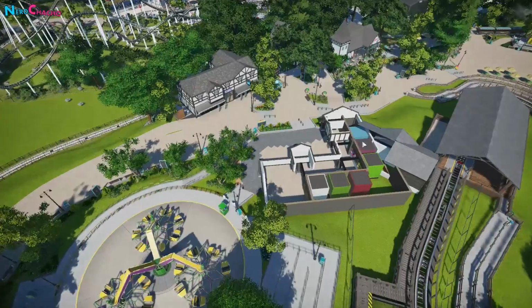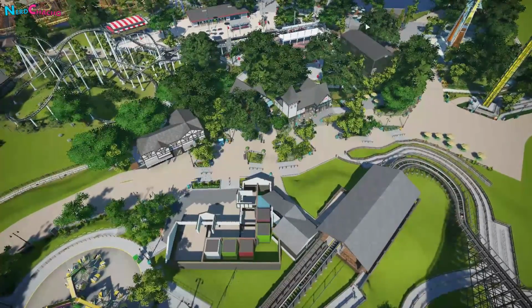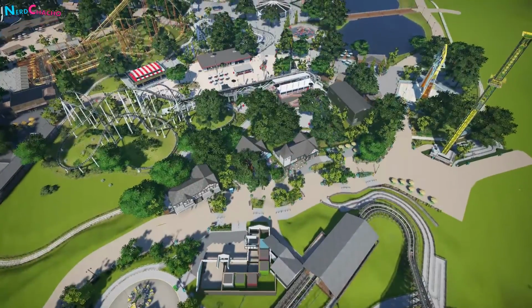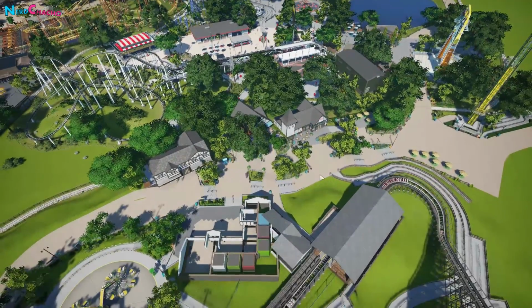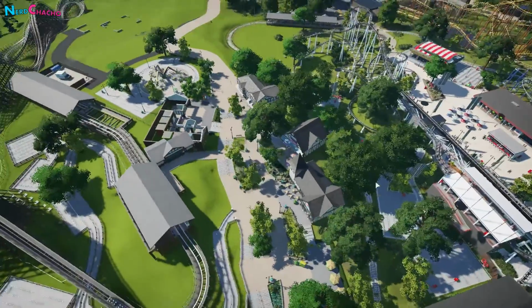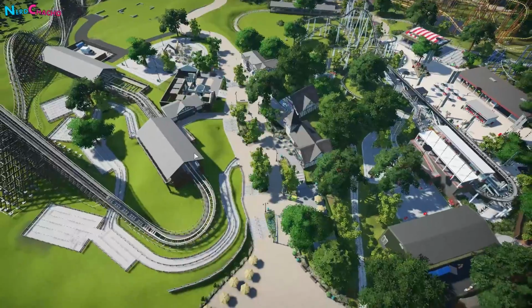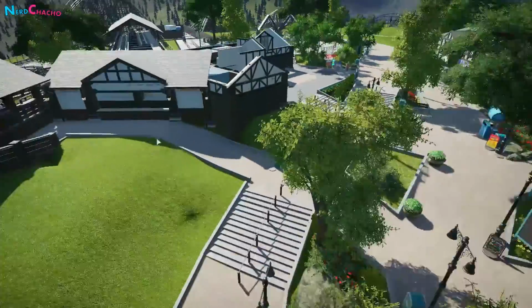So for now I've just put the toilets in here just because otherwise the closest toilets we've got are down the bottom here and then way over this way or way over this way. So we need, and this area is going to be servicing quite a lot of people once this roller coaster is open, because it does attract quite the number of guests. Yeah, so that's kind of where I'm going.